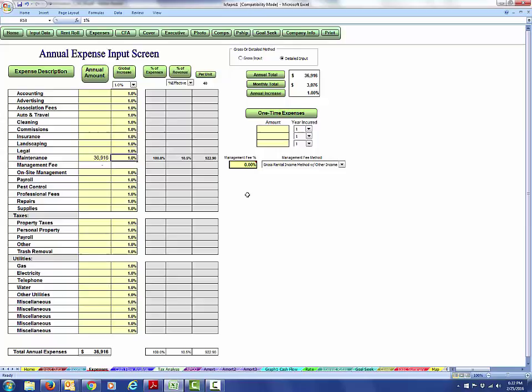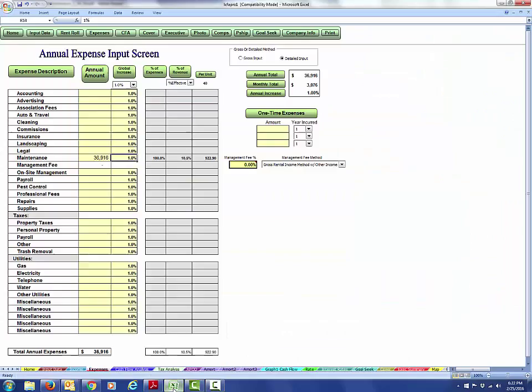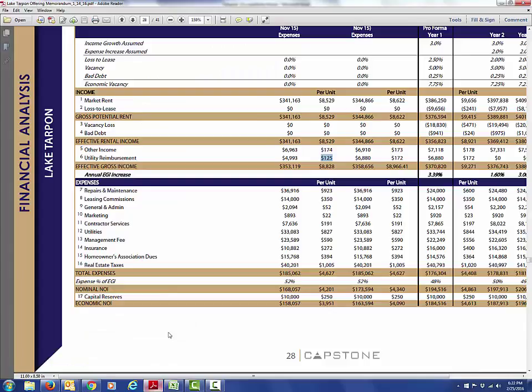What's the next number? Leasing and commissions. Holy cow. Wow. That is a huge number, and that number is a problem for me. Commissions is $14,000. That's huge because you're paying a salesperson that kind of money. Why don't you just hire somebody to work on the property and show the units and not give them a commission? That's huge. General and admin, 2094.